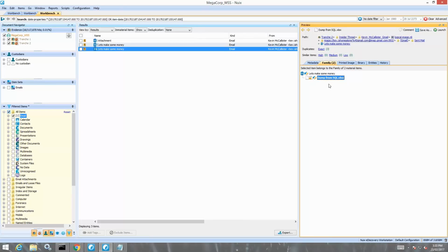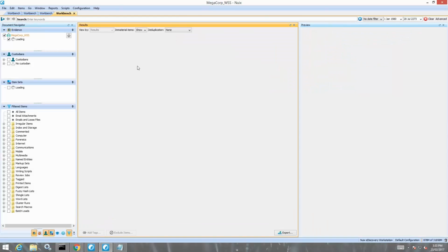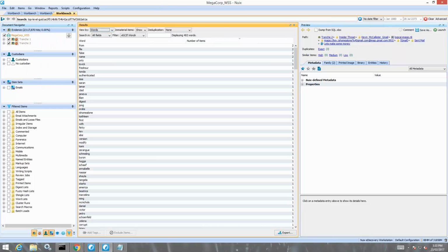Okay, so again, what's another great feature that's available to us in 7.2 is the password bank. Okay, so I'm going to now choose this file, pull all my families out, isolate out that spreadsheet, and I'm now going to leverage the password bank feature. So again, similar to other decryption tools, you can leverage a dictionary. So inside Nuix, you have the ability to export a word list. When Nuix indexes its files, it creates a word list, so you can export this word list out and that could become your dictionary.